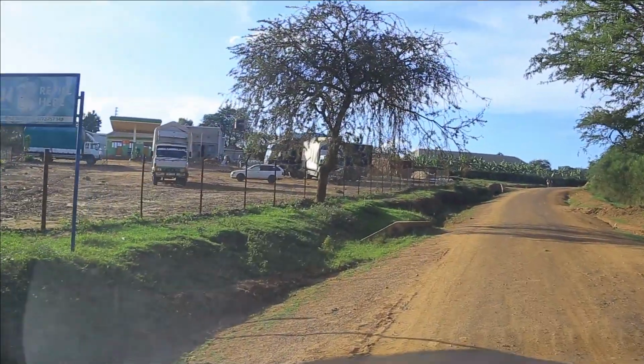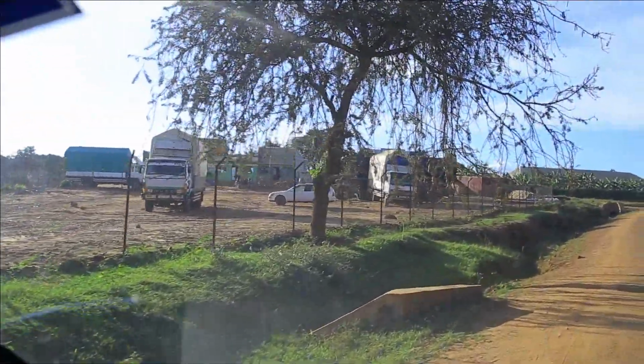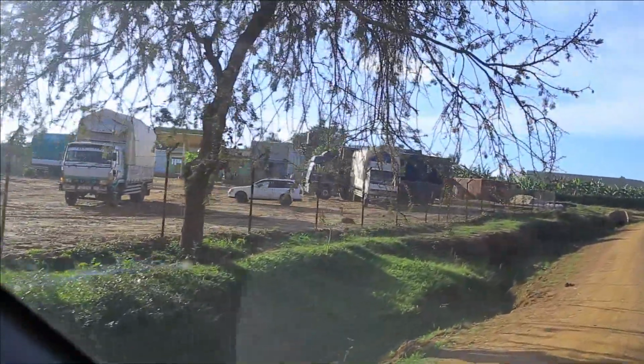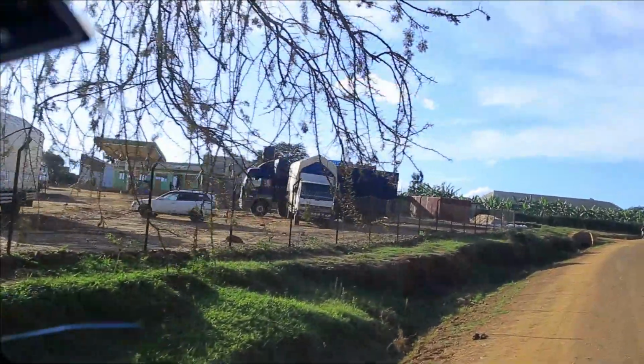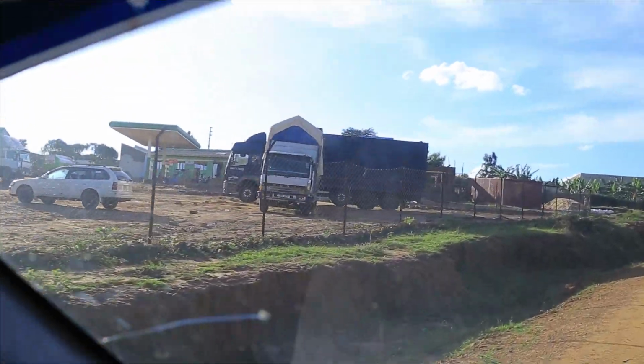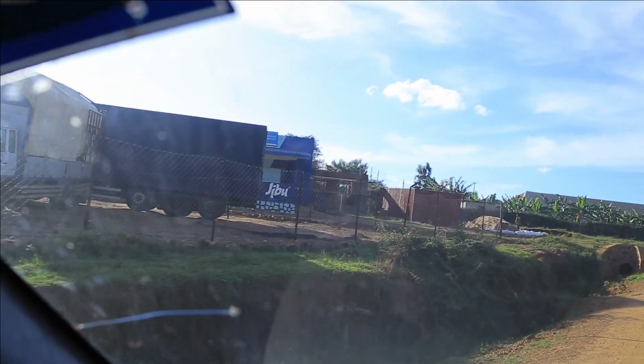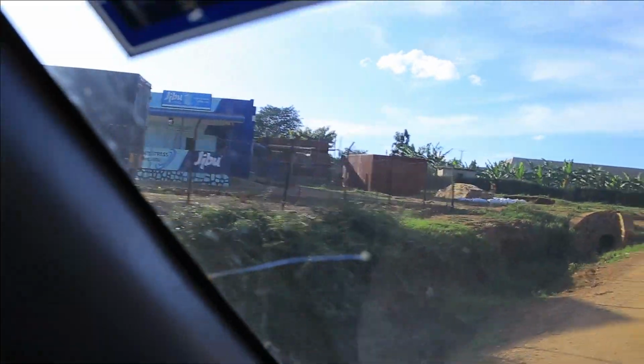If you are driving or you've hired a van or anything like that and you need to fuel, you can see that there is a petrol station inside the settlement, and the petrol station has a parking space with it, so you really don't have to worry about it.